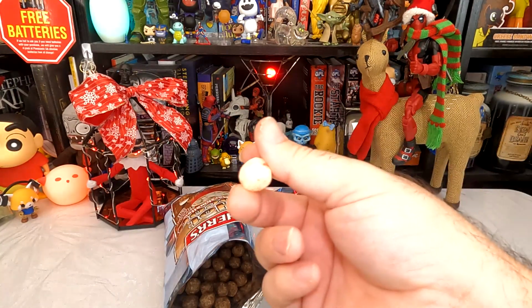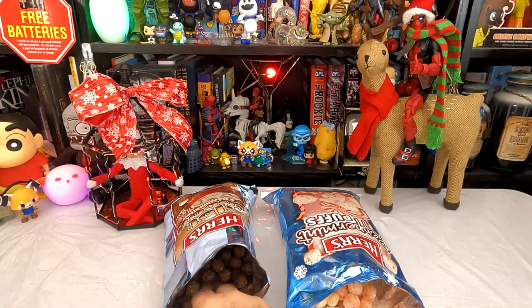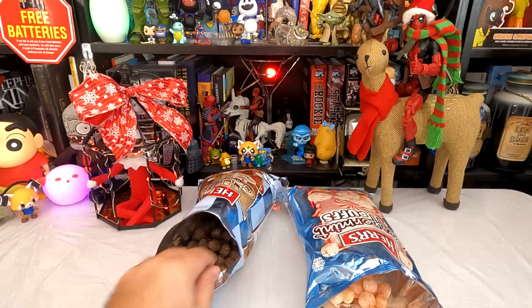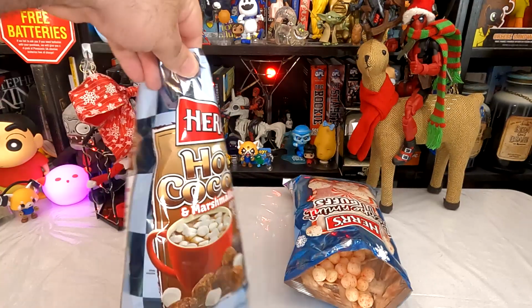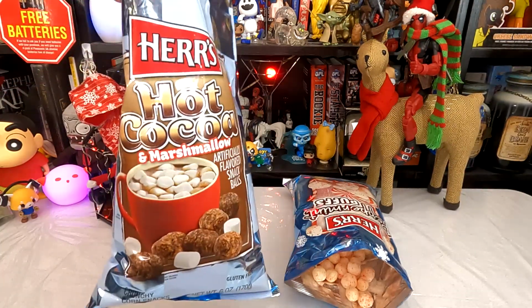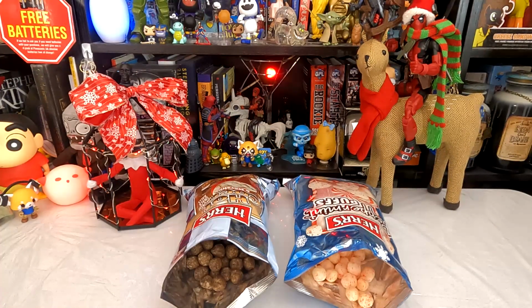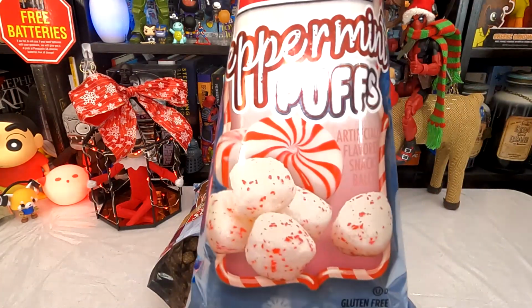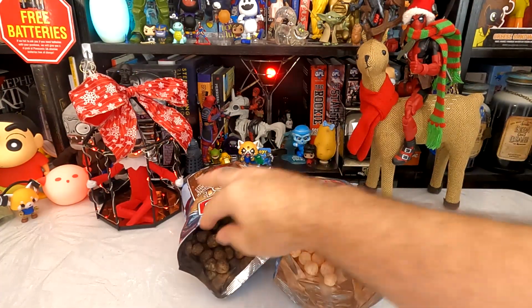So here's our peppermint one. Definitely smells strongly of peppermint. Here's our cocoa one. Honestly, it smells more strongly of marshmallow than of cocoa. So I guess the marshmallow flavor must just be in the puff. I was thinking because it showed them mixed in with the puffs on the front that there were actually marshmallows in there. It's not. It's just chocolate marshmallow flavored puffs. Which I guess, looking at this, I didn't think there was any actual candy canes mixed in with this. I guess it's just my own stupidity and inability to read.